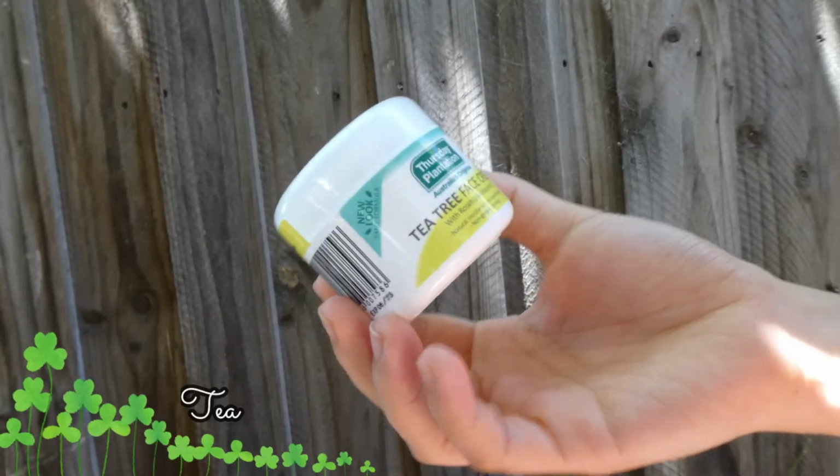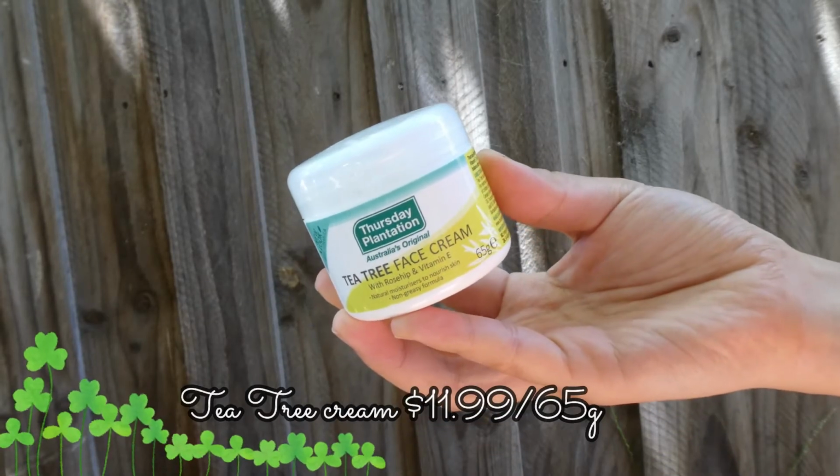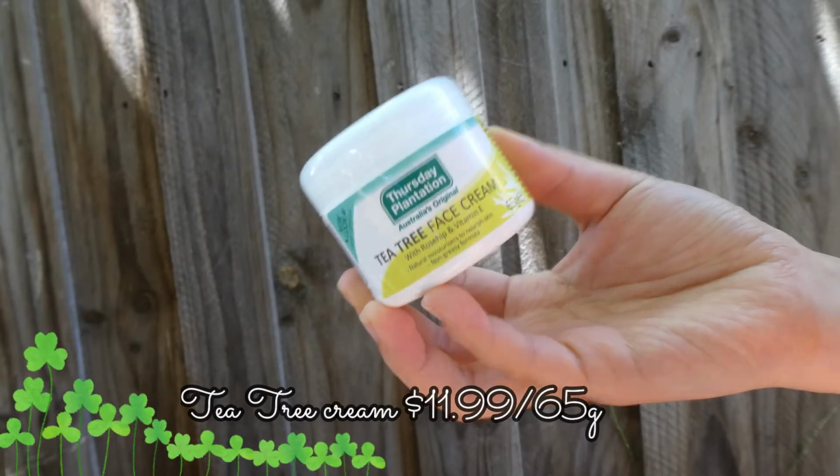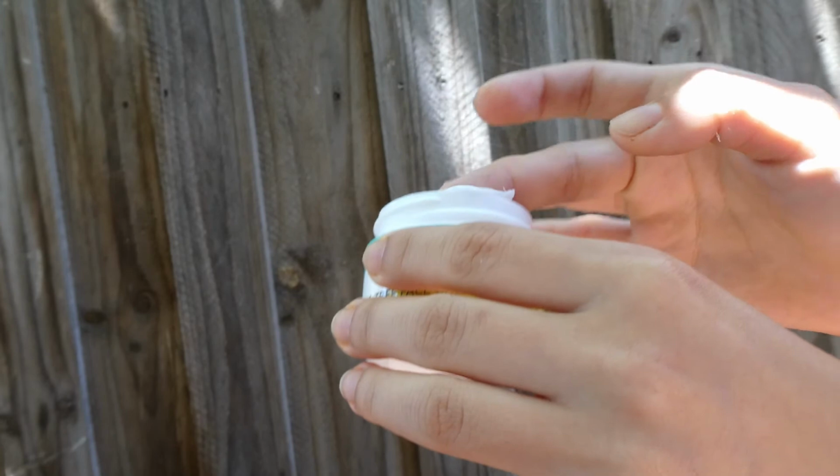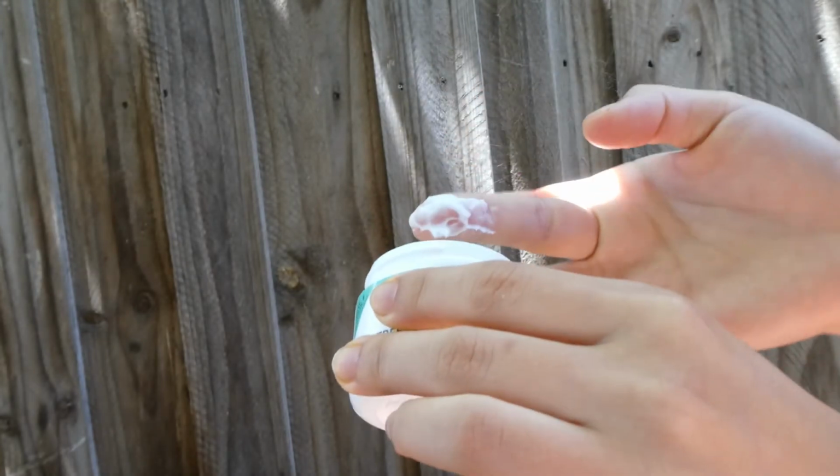This is their tea tree face cream, and this one retails for $11.99 for 65 grams. Obviously, tea tree ingredient to dry out the pimples, and it also contains rosehip oil as natural antioxidant, also providing nourishment.